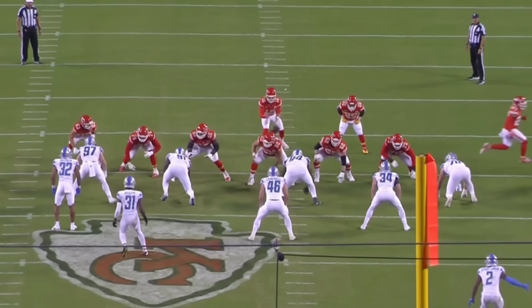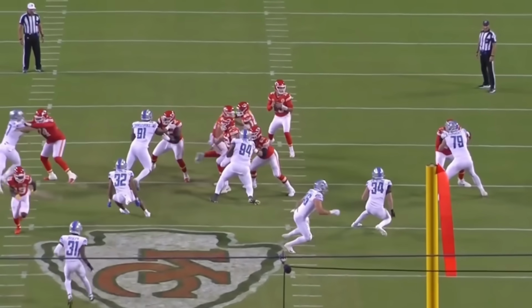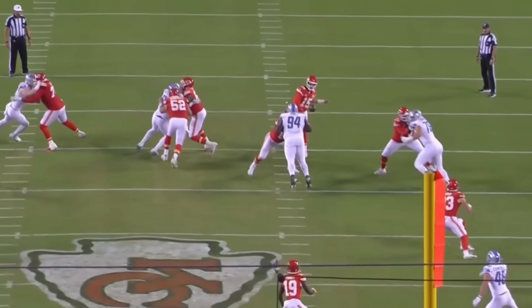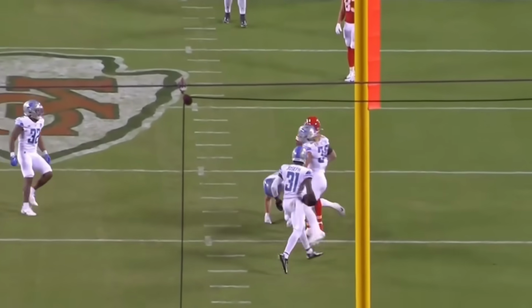Right here, Jack Campbell being exceptional. Now we're going to talk about one other key point I want to make with this play, but we see it right here. He's getting to his hook to curl. He turns and he makes a diving pass breakup. 6'5", 240, flying through the air. I'm Kadarius Toney.